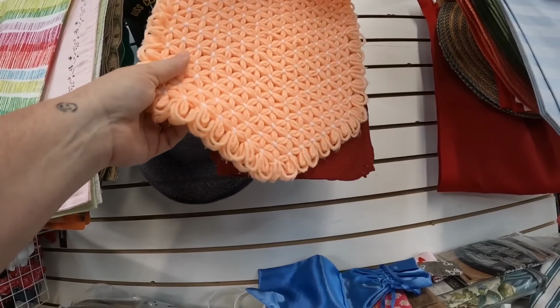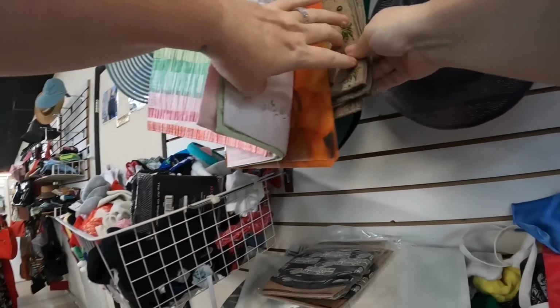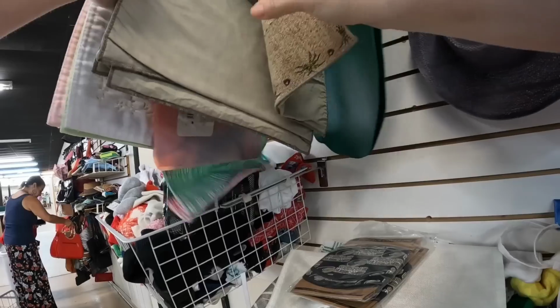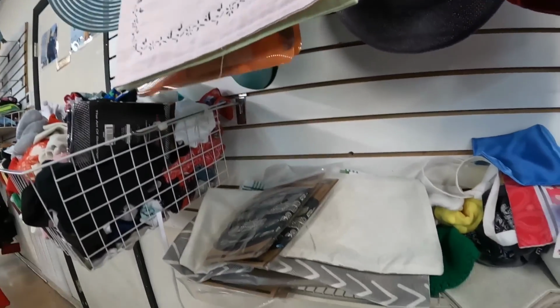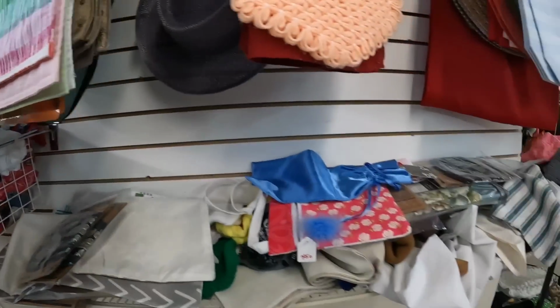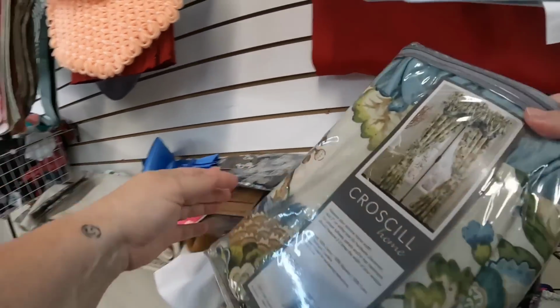All right, we headed over to the linens. I love these placemats, but I don't think they would sell for much. And I love these palm tree ones, and I think Elena actually got those. Dalton picked those up for me. Elena got those because she said they match her mom's decor.